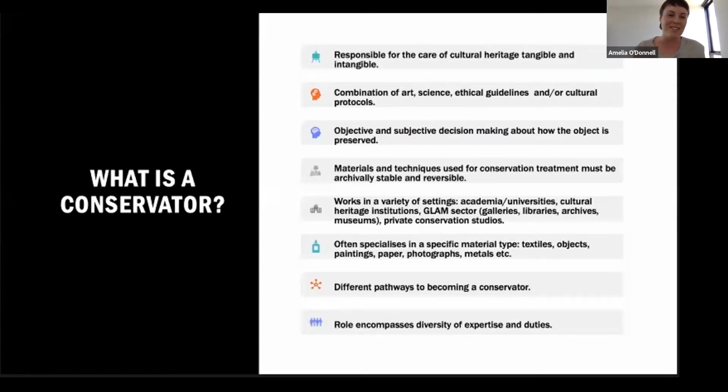So what is a conservator? It's not a straightforward answer like any vocation, but I can tell you some things. We're responsible for the care of cultural heritage, tangible and intangible. Our profession combines art, science, ethical guidelines, and sometimes cultural protocols. The judgments we make about how we preserve an object can be objective or subjective. The materials and techniques used for conservation treatment must be archivally stable and reversible.